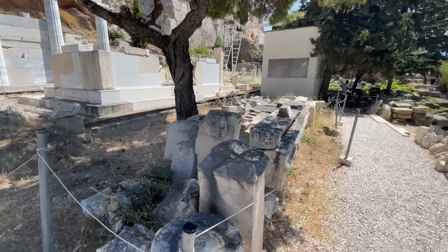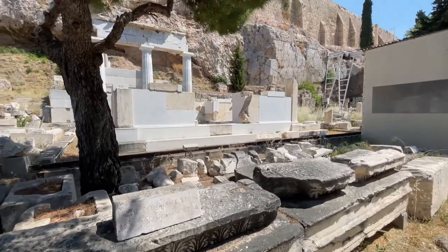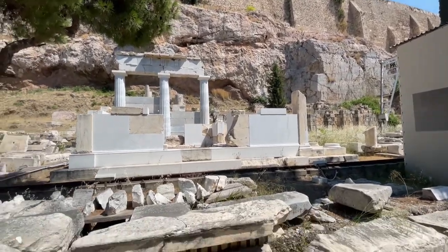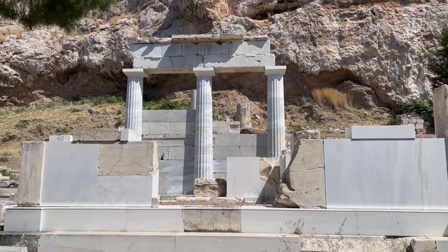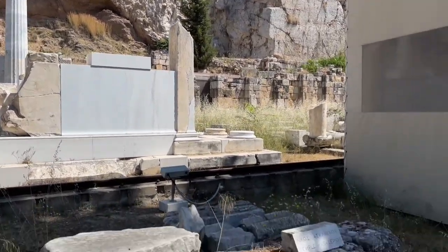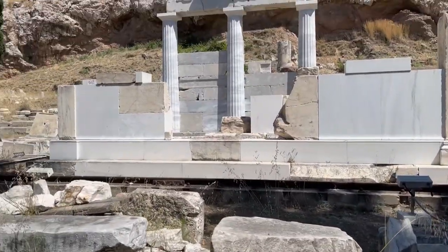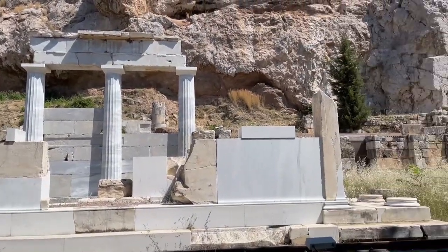And there's just ruins everywhere. You can see how big that wall is up there too. Yeah, that's pretty amazing. Can you imagine if they could put all this back together? Temple of Asclepion. That's how big the pillars are. Very cool.